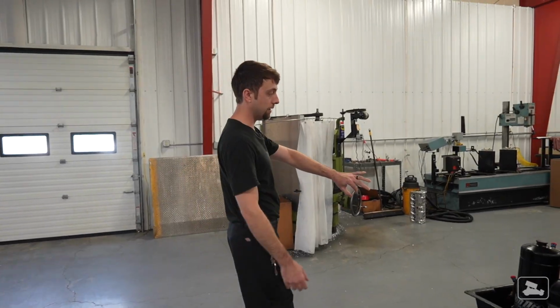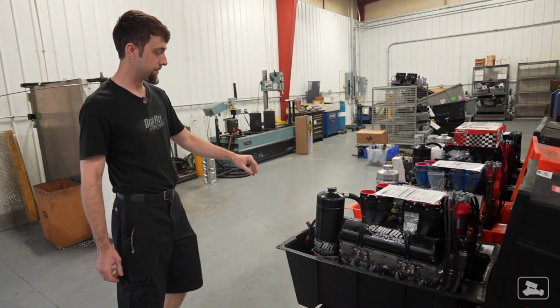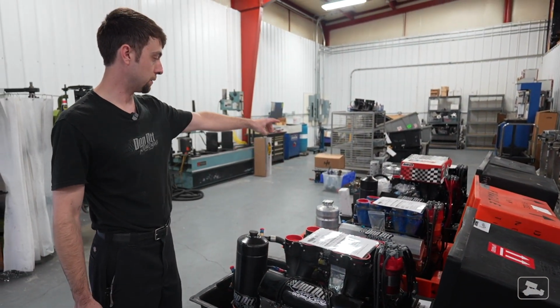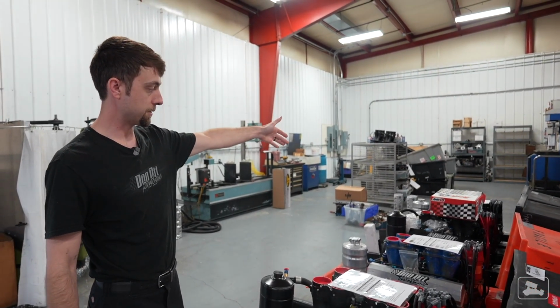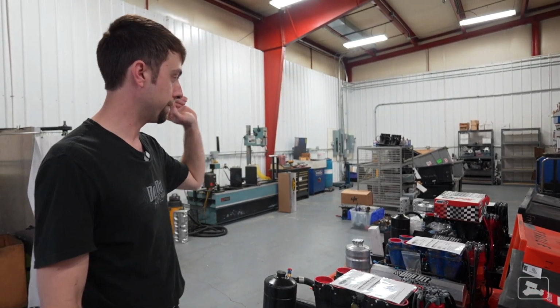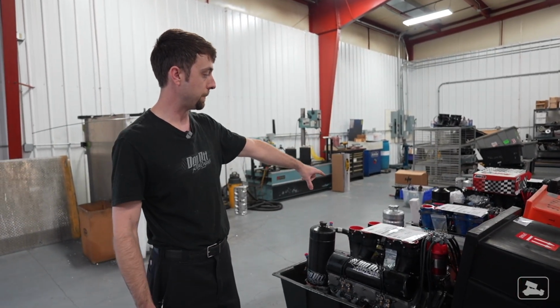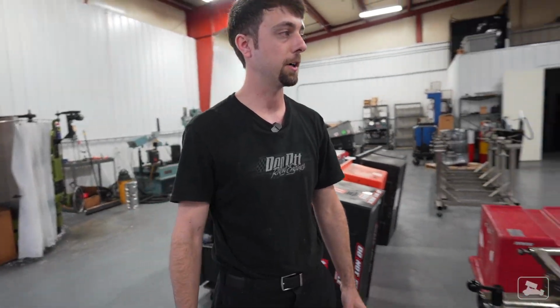So these engines here are all set up and ready to ship. Let's see here. This one's going to Michigan. That one's going to California. The next one over a customer has for sale. And part of this one down is also going to California. So just different times of the year. These two 410s were lapped out. Same with that 360, it was lapped out, so it's due for a refresh.